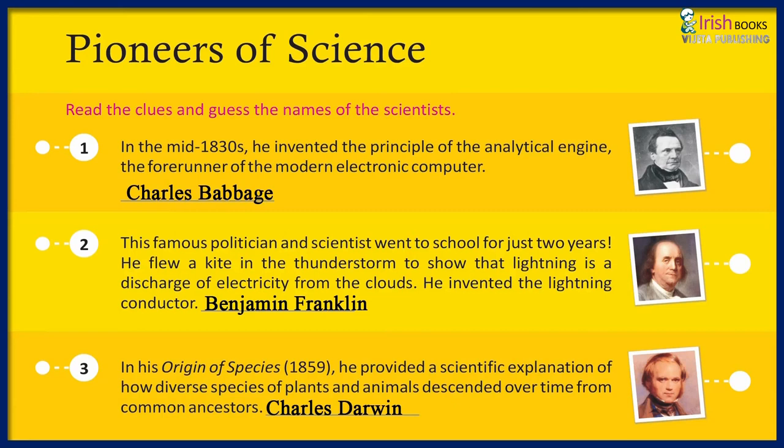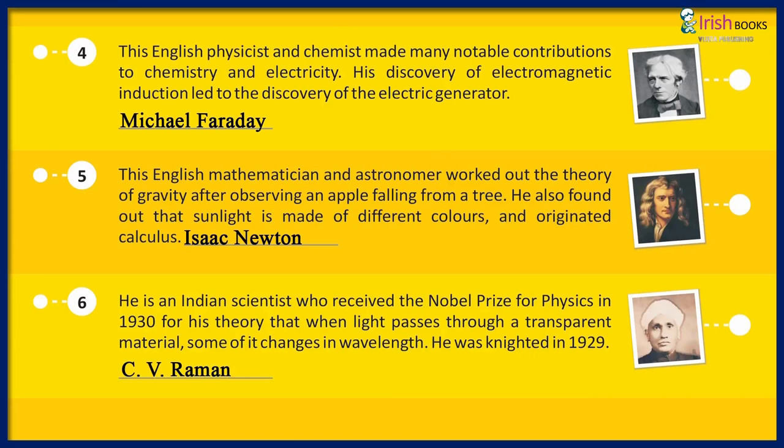3. In his Origin of Species, 1859, he provided a scientific explanation of how diverse species of plants and animals descended over time from common ancestors. 4. This English physicist and chemist made many notable contributions to chemistry and electricity. His discovery of electromagnetic induction led to the discovery of the electric generator. 5. This English mathematician and astronomer worked out the theory of gravity after observing an apple falling from a tree. He also found out that sunlight is made of different colors and originated calculus.